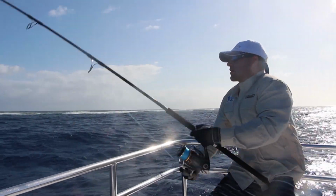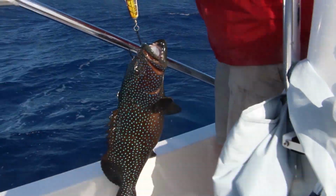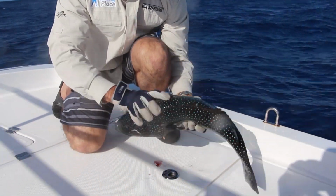Is that coral trout on a Nomad trip? That was on a Nomad trip. And you got a soft plastic there. Yeah. So some days we might go looking for some coral trout and all sorts of reefies.